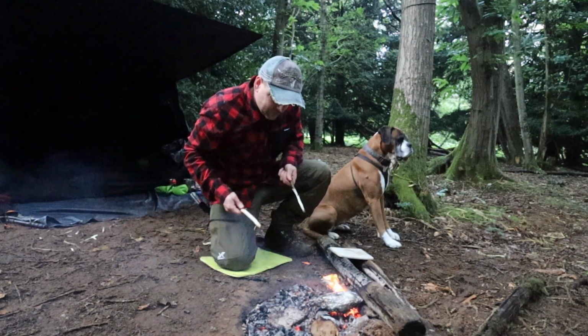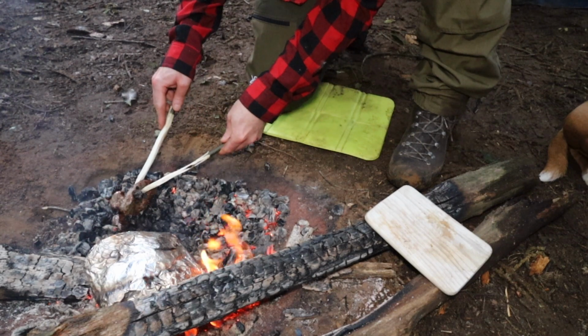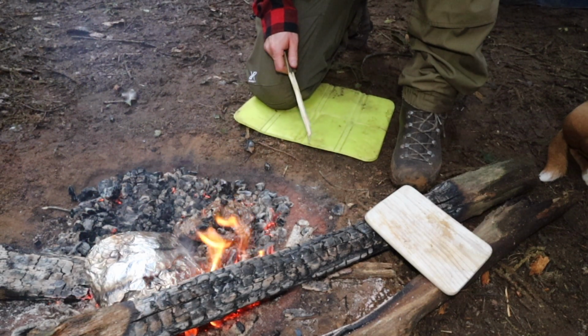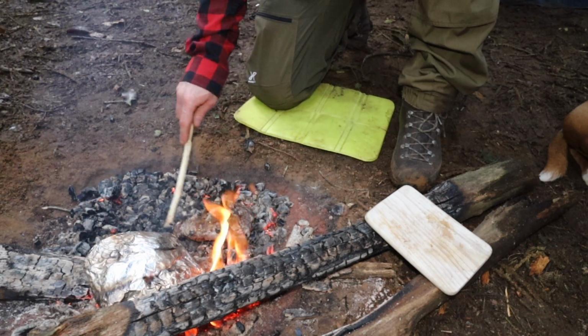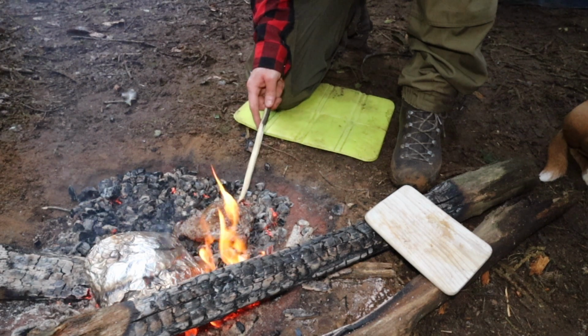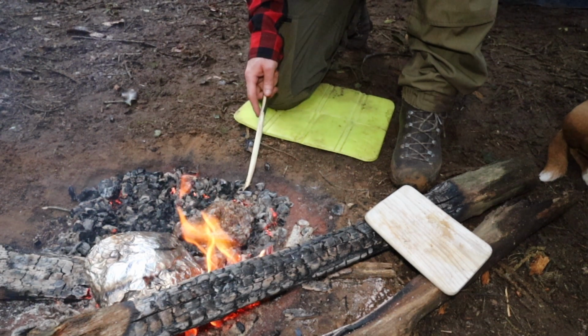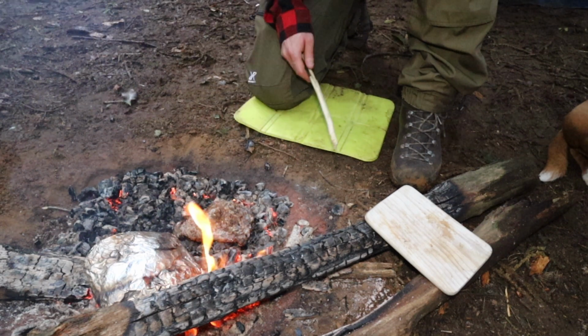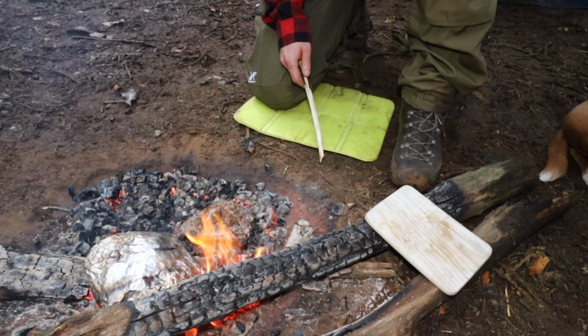Let's get this off. Just flip it over once more. But yeah, look at that. It's nice and clean now. When you put these on, the first layer always sticks to it. I guess it's because the meat's raw and it sticks to it easier. But the second side seems to always come out nice and clean.